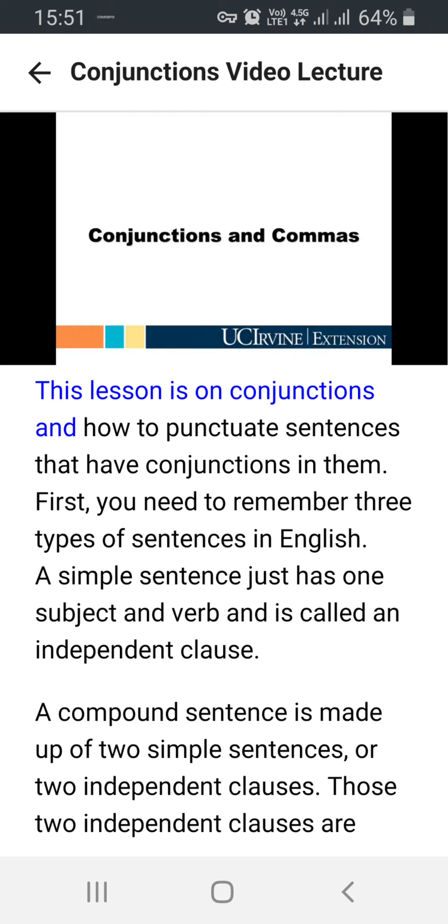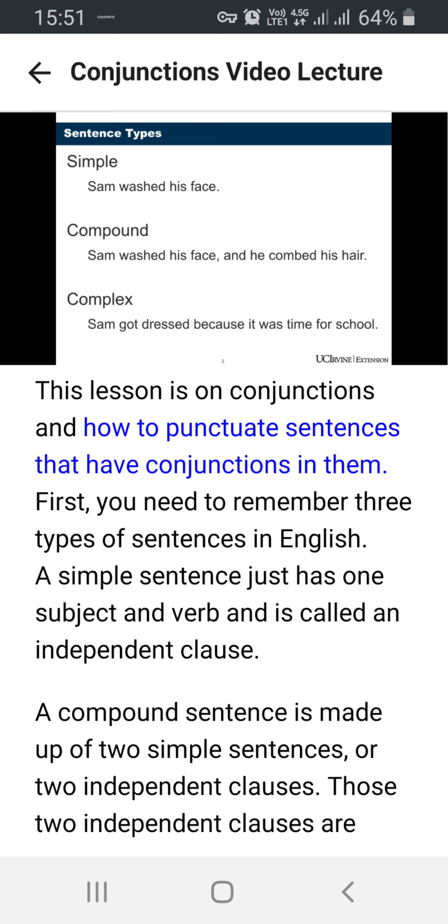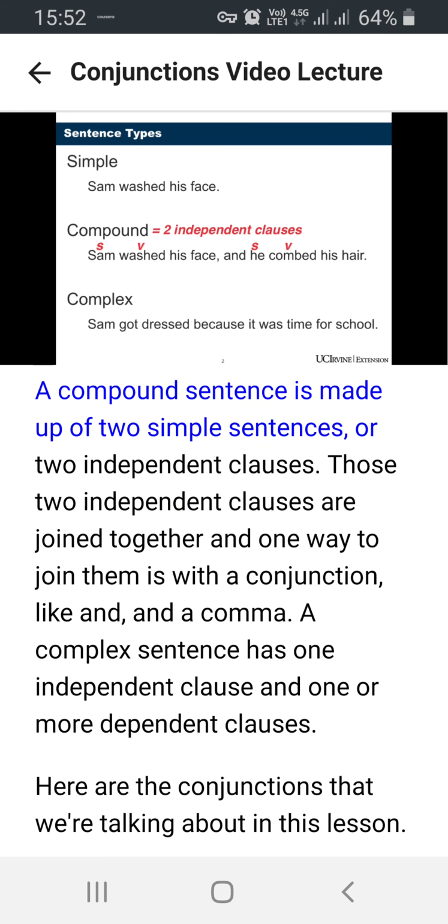This lesson is on conjunctions and how to punctuate sentences that have conjunctions in them. First, you need to remember three types of sentences in English. A simple sentence just has one subject and verb and is called an independent clause. A compound sentence is made up of two simple sentences or two independent clauses. Those two independent clauses are joined together. And one way to join them is with a conjunction, like and, and a comma.